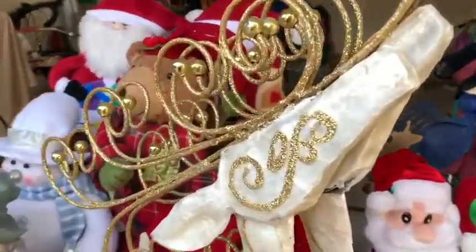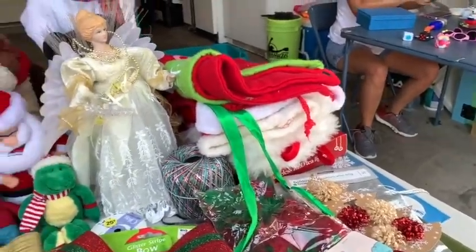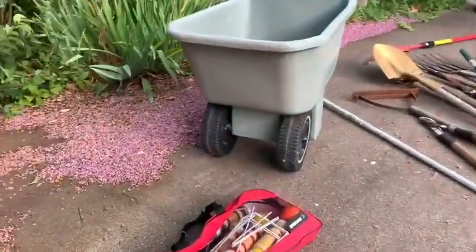And then I was looking at these white reindeer, and I noticed that the little neck was broken there, but I thought that was kind of cool. I've seen people put those on their mantle, and I was wondering about the angels. That's another thing I need to look into, is Christmas angels.